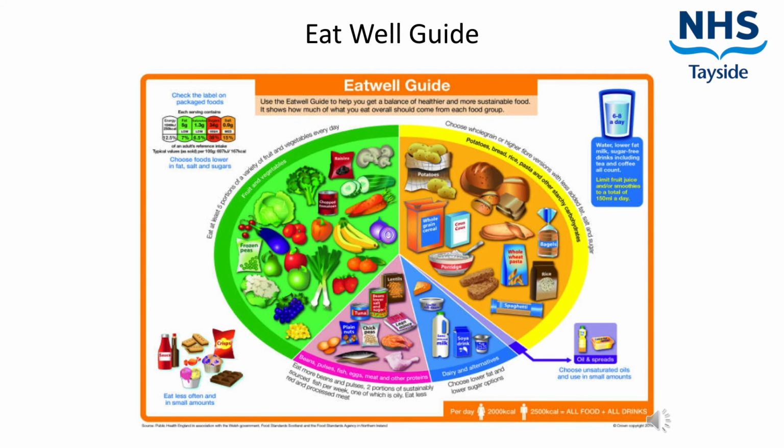The pink section is our meat, fish, eggs, and non-animal protein sources, such as nuts, peas, beans, lentils, corn, and tofu. These provide our protein and iron. Some children find the smell of these foods off-putting as well as the texture, and they may therefore eat a limited range. The final external section includes crisps, biscuits, sweets, etc.